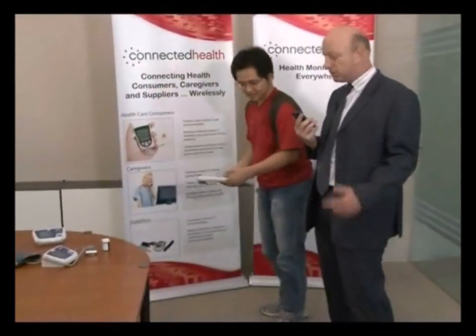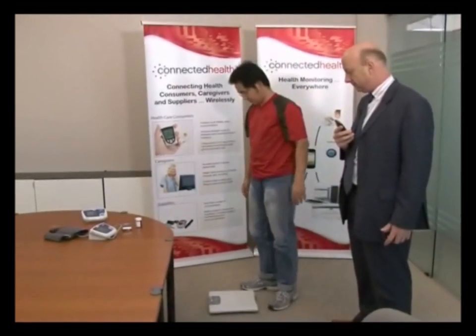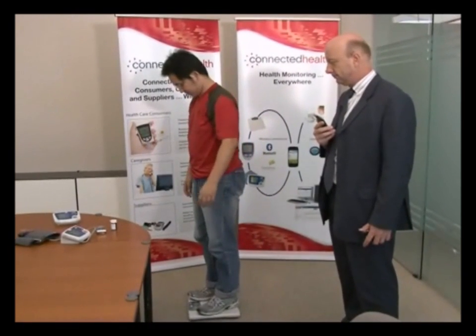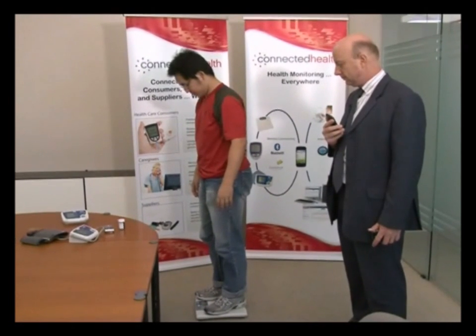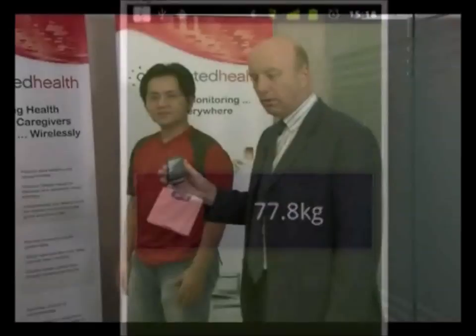So also, we've got a scale. Charlie will measure his weight the way he normally does. Simply stand on the scale. So his weight's been measured, and then the data is transferred via our health gateway to the server. And again, an SMS alert, if I choose to get one as a caregiver, notifying me of the weight or action to take.